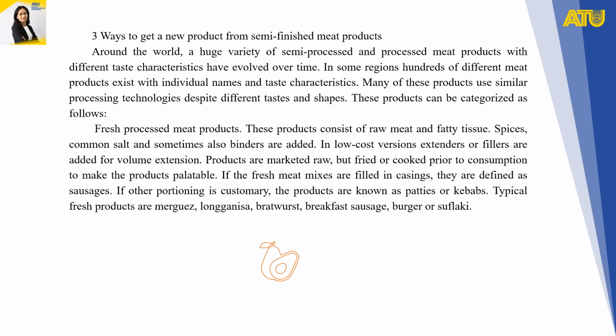For example, for fresh processed meat products, these products consist of raw meat and fat tissue. As we said, spices, common salt, and sometimes also binders are added. In the low-cost version, extenders or fillers are added for volume extension.